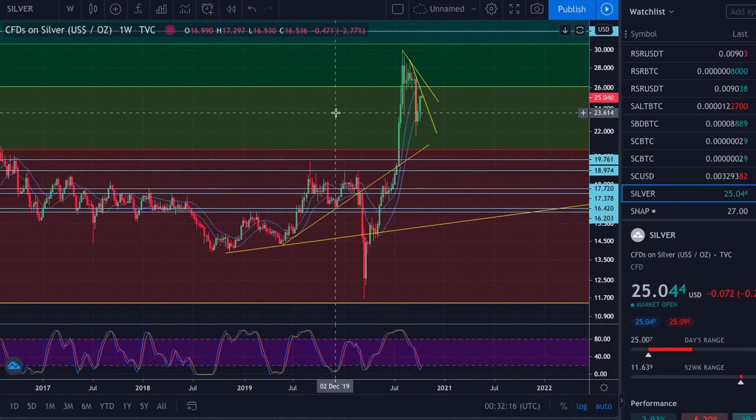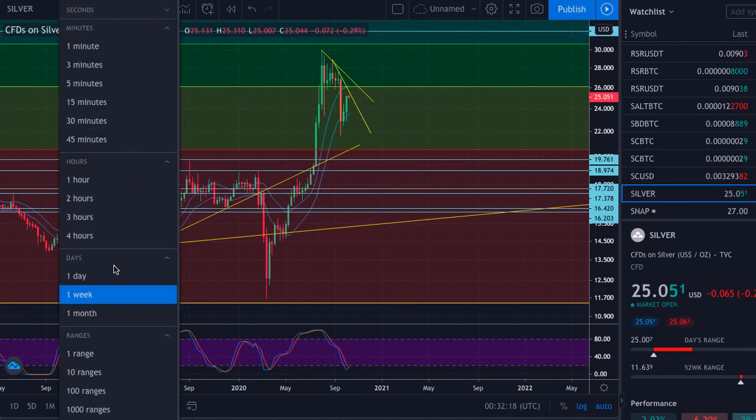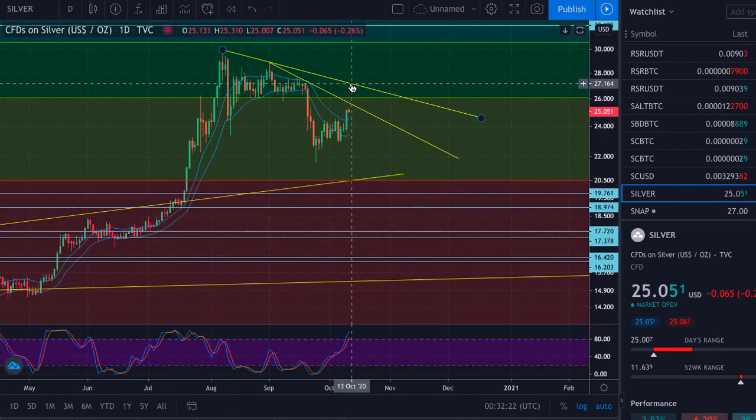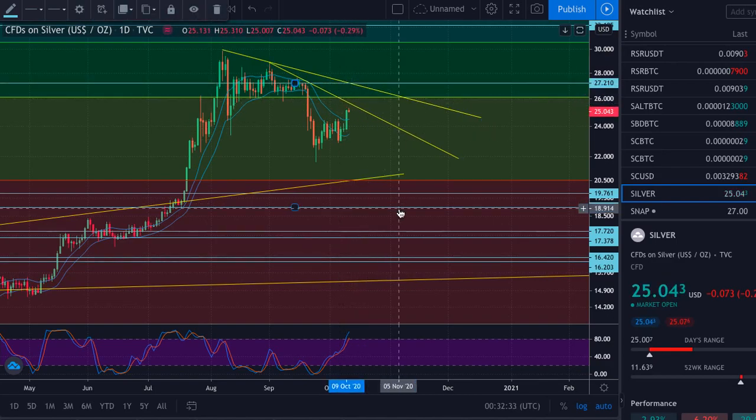Let's just say if we go gangbusters and we do continue up, then I do want to see it head above. I'll put a little level right here. You would want it to break above and stay above right here at around about $27.20. Again, that is just my opinion based on this level right here, but you want to break above this trend line. That's the most obvious one. So I'll get rid of that for now.